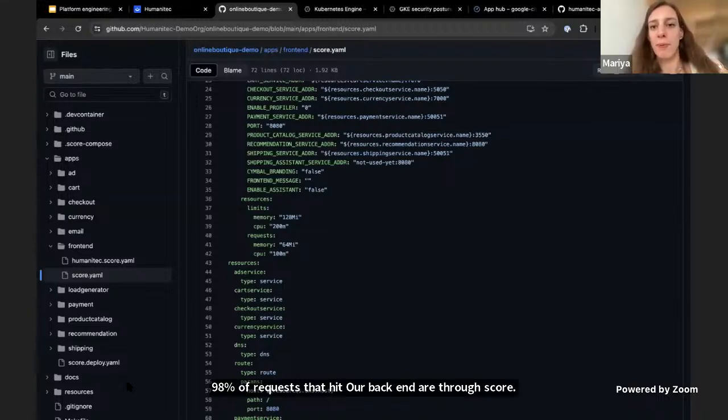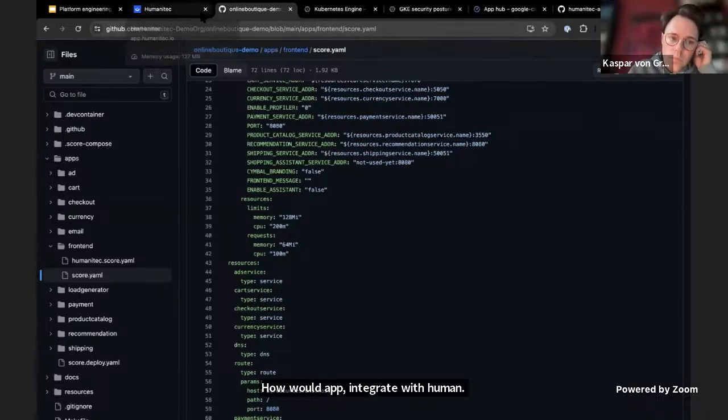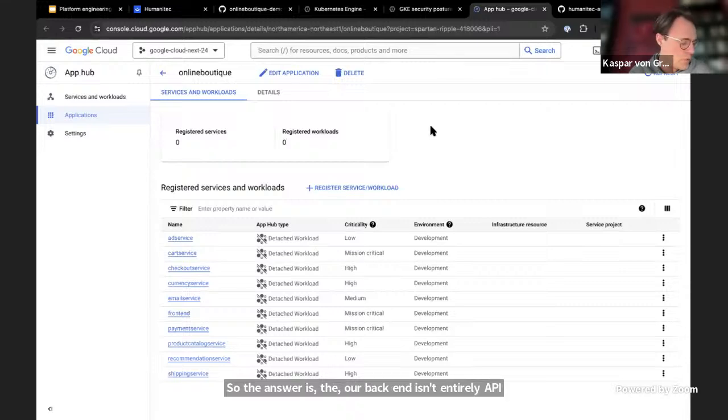Yeah. How would App Hub integrate with Humanitec? Casper, do you have that up? Can we show that real quick? Yeah. So here, for instance, is App Hub integrated with Humanitec. So the answer is our backend is entirely API based, and that means if you are creating something, we can pump this up into App Hub and give App Hub the relevant metadata, and that is pretty much it. Does that make sense, Paul?